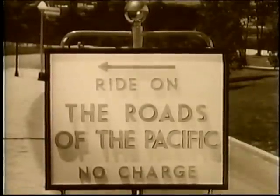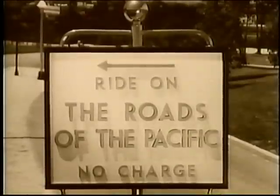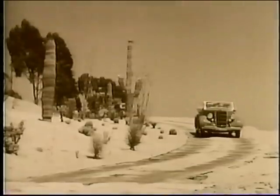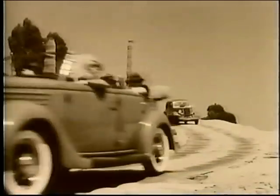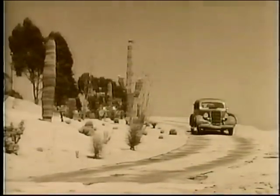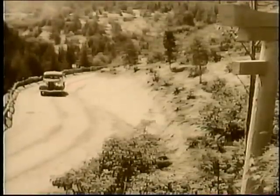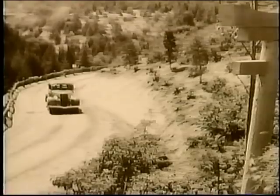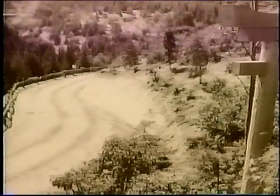Let's take a ride around the Ford roads of the Pacific just outside the building. Hop into a 1935 car, and we're off. Here's the old plank road from California across the desert to Yuma, Arizona. Then Japan's Tokaido, which figures in that country's fable and song almost as importantly as Fujiyama, the sacred mountain.